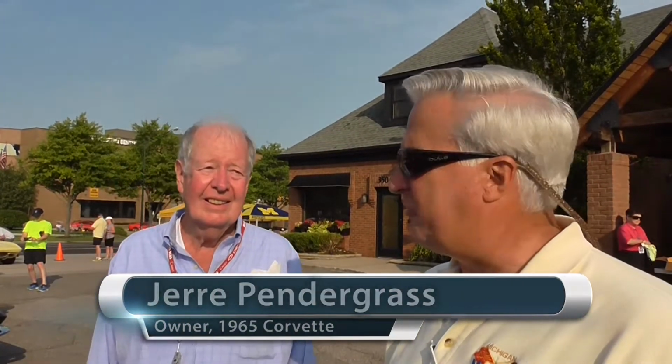Nice. Here we are at the Woodward Dream Cruise, and some more spectacular cars here. This one happens to be a one-owner car, belongs to Jerre Pendergrass, and it's got kind of an interesting history. Jerre put it into storage for many years before he restored it, and it's back out here for all of us to enjoy again. I did. I bought this car in January of 1965. I drove it until 1971, at which time I had an accident in it. I parked the car in my father's garage, and it stayed there till 2004.